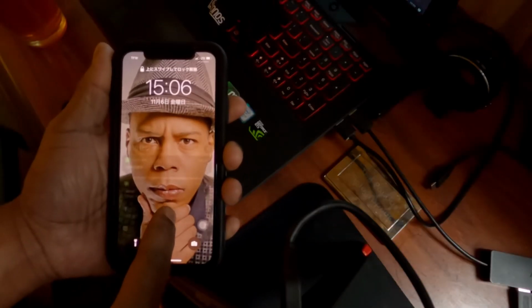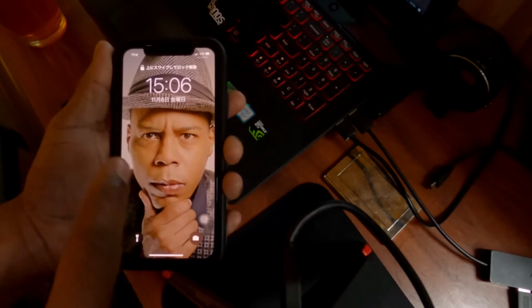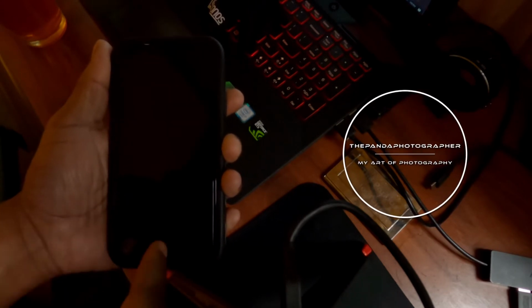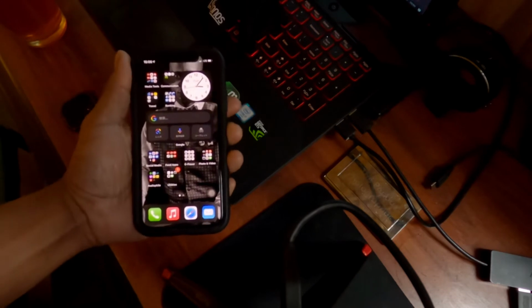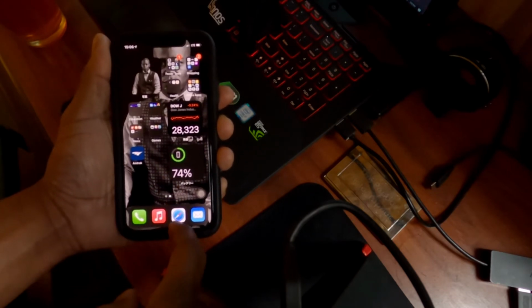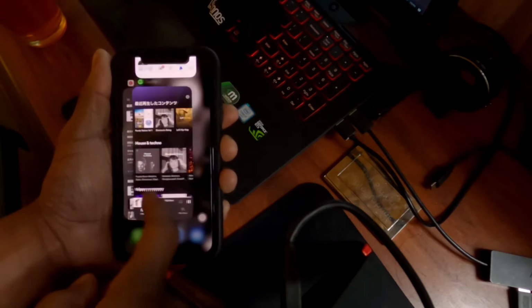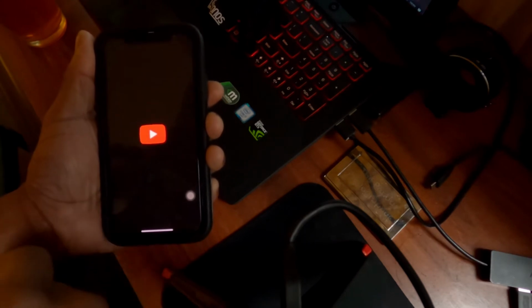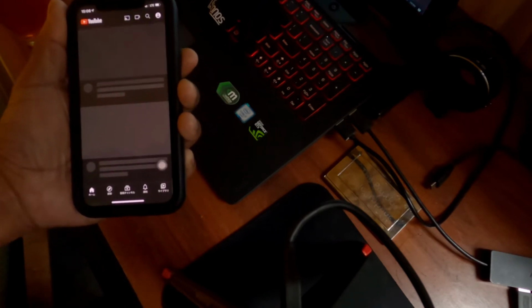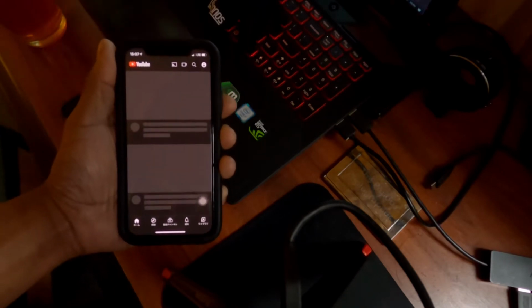Hello everyone, this is Panda, and I'm going to show you in real time what Simple Mobile does when you're trying to use it during the day. So, let me unlock it, and let me log into my phone. And right now, let's close apps. Alright, and let's continue to watch a YouTube video. And as you can see, this is what it does.